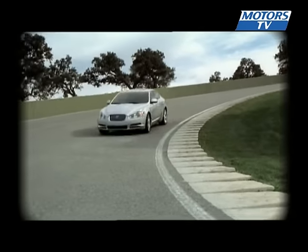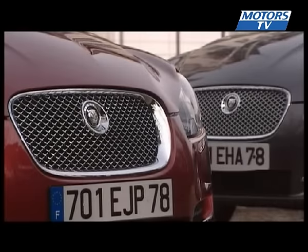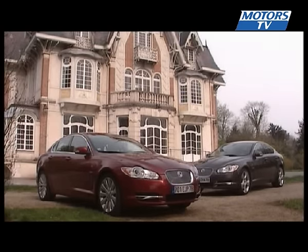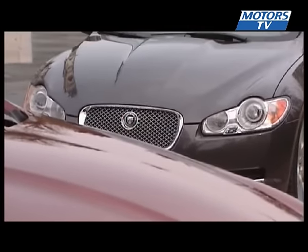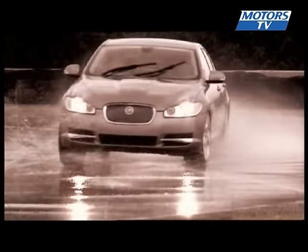The arrival of a new Jaguar is always a big event. Here we have the unveiling of the XF, the replacement of the S-Type. What is most notable is the radical change in styling. The new XF has dropped the neo-retro look in favour of a more modern appearance. This is the beginning of a new era at Jaguar.